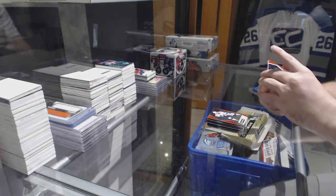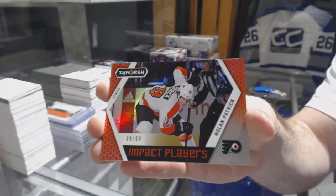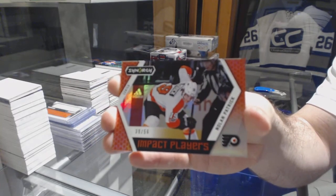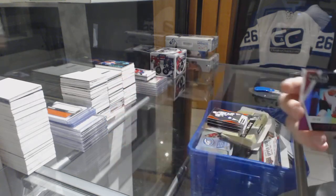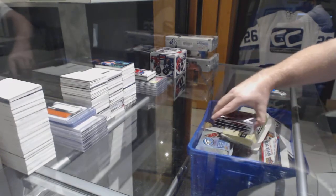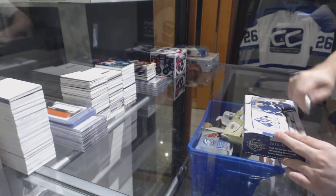Number 256, impact players for the Flyers, Nolan Patrick. Impact players. Yeah, it's a big boy card, 8 feet. And impact players of Kailer Yamamoto for the Oilers. That is a big card.